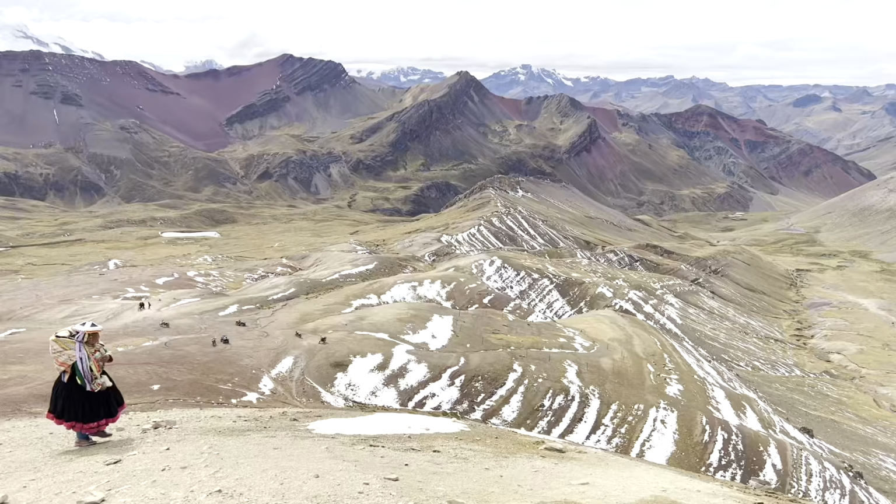We're at Rainbow Mountain. It's over 16,000 feet at the top. You can rent horses if you don't want to hike it. We're going to try to hike. A lot of breath already, we're just getting started.